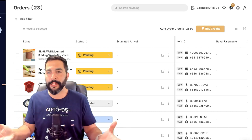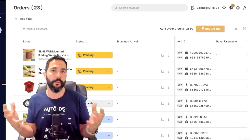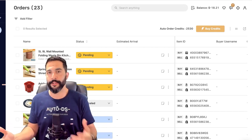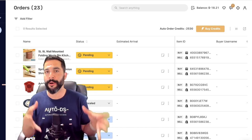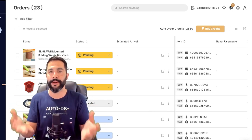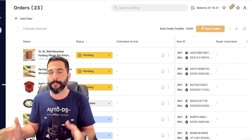Have fun. Don't forget to profit a lot along the way. And even while you're traveling, even while you're sleeping, and even while you're spending time with your friends and family, your orders are getting automated, tracking information is being automated, and you just have to worry about product research and adding more best-selling products to your eBay stores. That is the wonderful thing when you combine dropshipping and automation the right way.